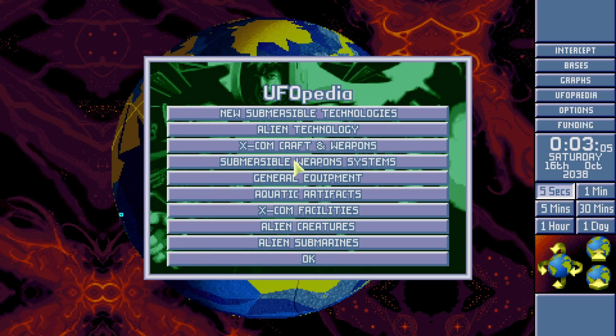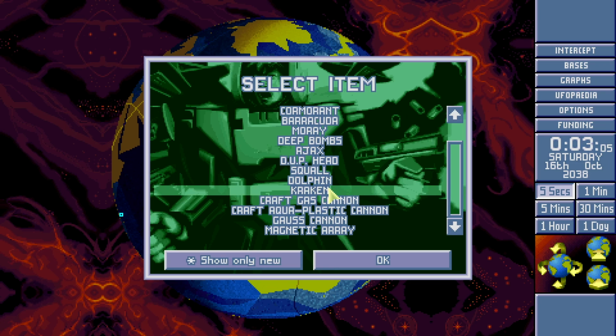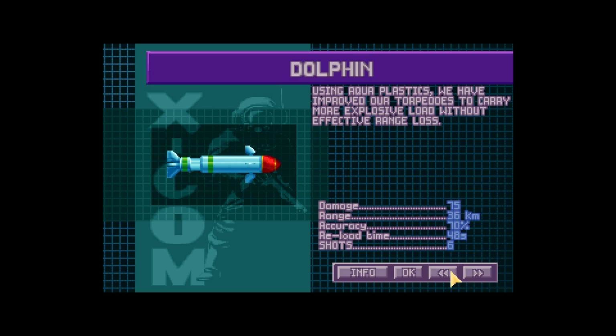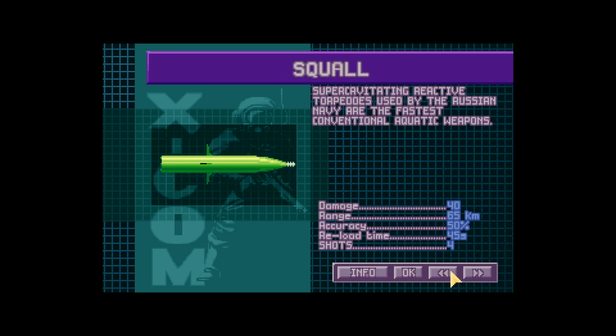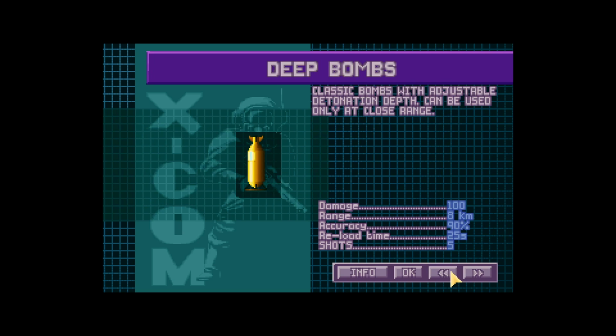If we were to go with... I mean, there's some new stuff that we can get, but if we were to go with the Kraken, that's 80%, 10% more accuracy on that. I'm assuming it's additive to bring that up to 90% accuracy versus 88, even though 88% is also pretty close. Quite good. Dolphin brings you up to about 80%. Squall brings you up to 60%. It's enough to guarantee a deep bomb hits.